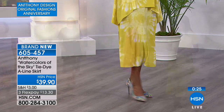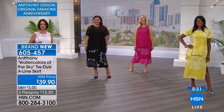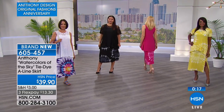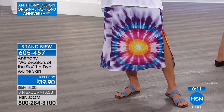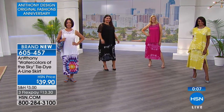Yes, and by the way, the skirt again is in black, it is in citrine, it is in fuchsia, and it's available in the white. So totally brand new, $39.90, again, your price, and then as we mentioned, always machine washable, extra small through 3X. Definitely go with your accurate size and everything.